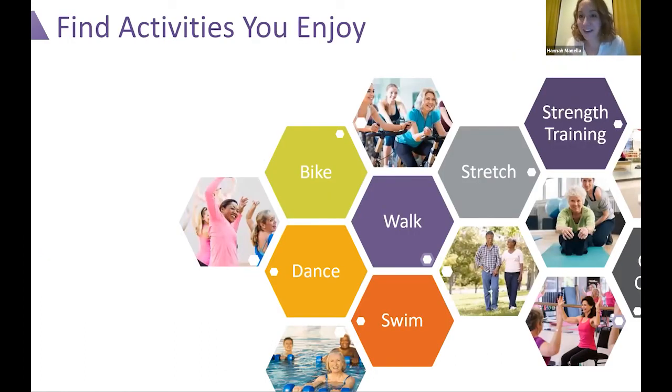Really, the biggest thing is finding activities you enjoy at the end of the day. So in order to be active, you have to find something that you want to do and want to participate in. So whether it's walking or dancing or biking or just being more active around the house, those are absolutely all different ways to be more active.